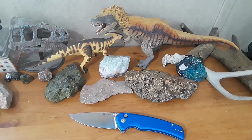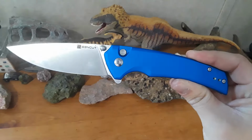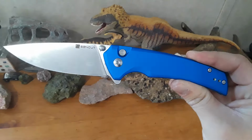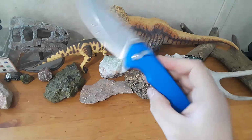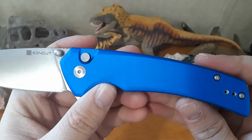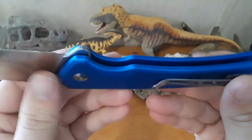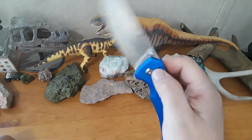So there we go. Let's go ahead and start this list off with the Sincut Serene that's been sitting out here. This is an excellent knife, especially for the money. It's really, really hard to justify buying a more expensive knife when you can get this for less than $50. It really is. This is just an amazing knife. Aluminum scales, which, by the way, are gorgeous. Look at those beautiful aluminum scales. Holy cow. Beautiful scales. Fantastic button lock action.